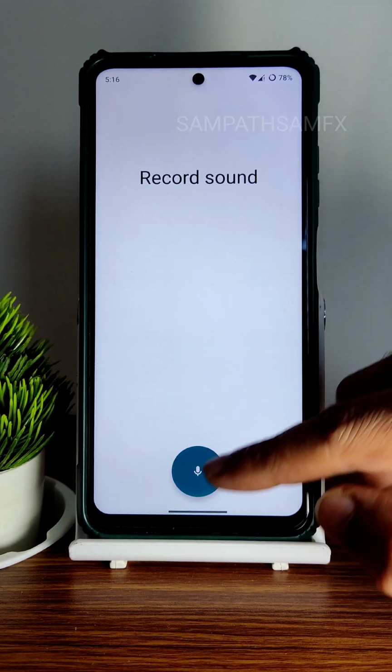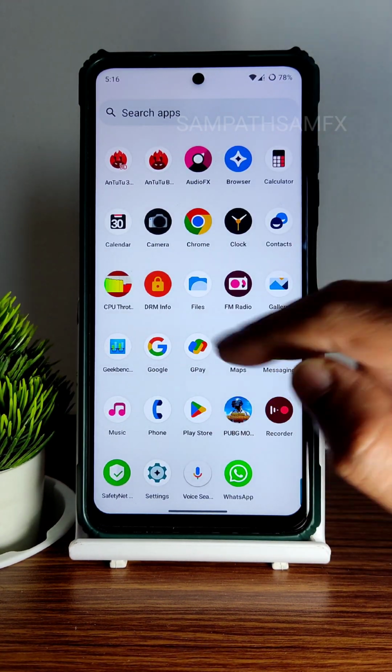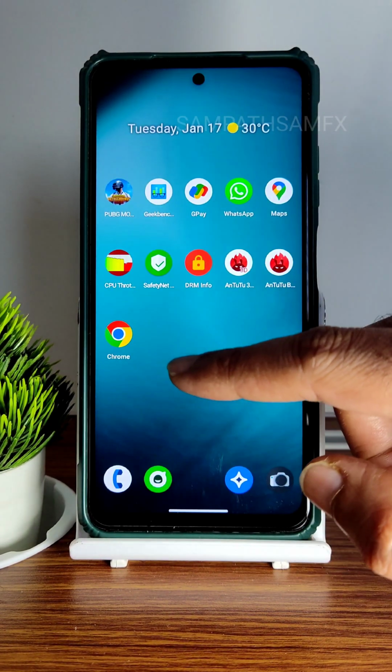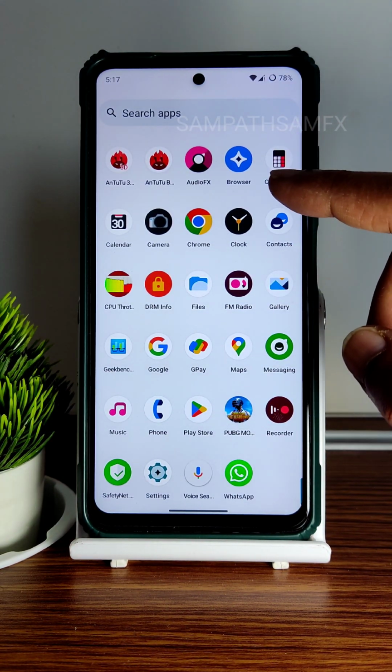Recorder option is also given here, and some of the apps are pre-installed like Gallery, where I took the screenshot. And if I go into here, you get these three options, and you get this kind of typical home screen and app drawer settings.